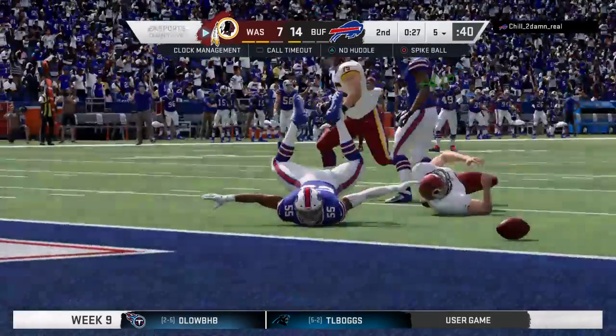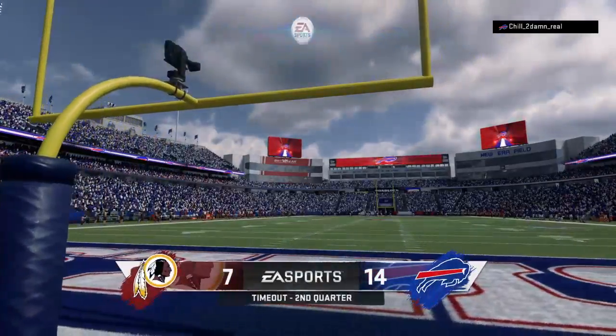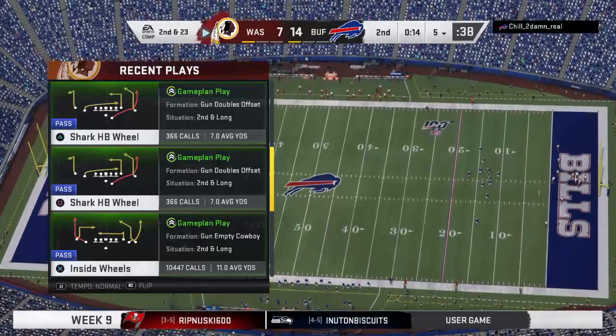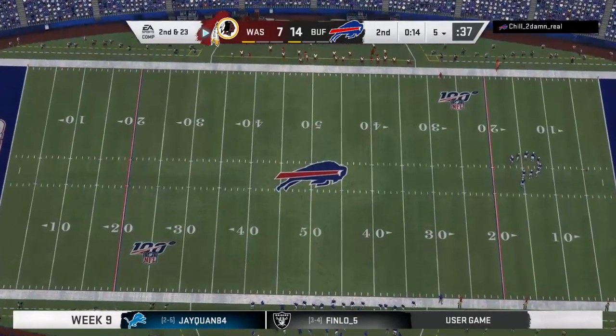Pressure gets to him, and down he goes. Back at the 4-yard line. Off the edge, Jerry Hughes gets the sack. Now Washington going to use the second of their 3 timeouts, as they'll stop it with 14 seconds to go in this first half.